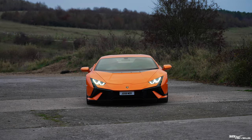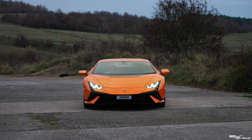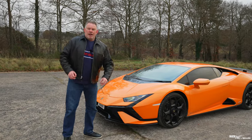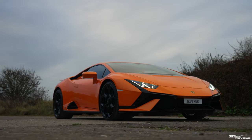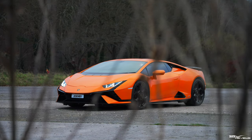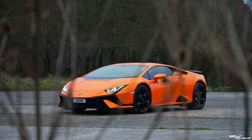Now, when moving to the front of the car, you can see it's got this Ypsilon design in the front, which is carried forward from the Lamborghini Sian. This Y shape is the 20th letter in the Greek alphabet, and it actually means 400. I don't know what relevance that has to the Huracan Tecnica, but I really like this design. It really makes the Tecnica stand out from the standard Huracan and from the Performante.